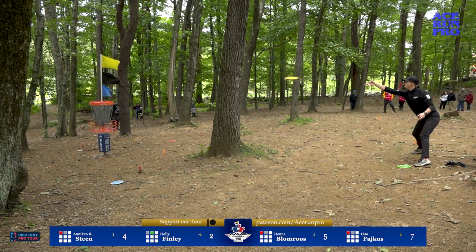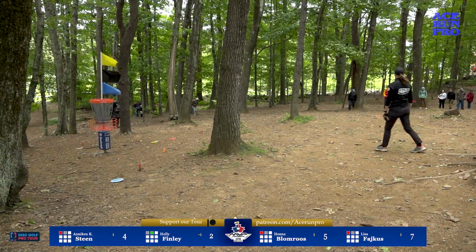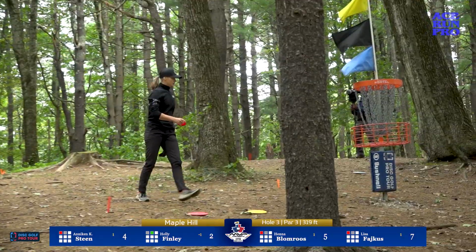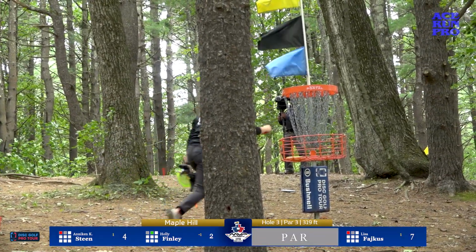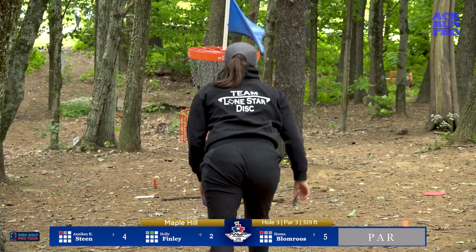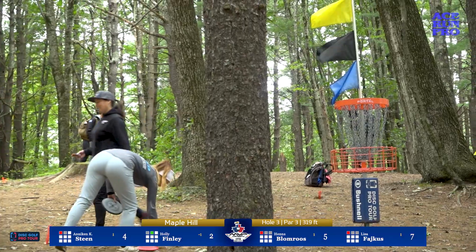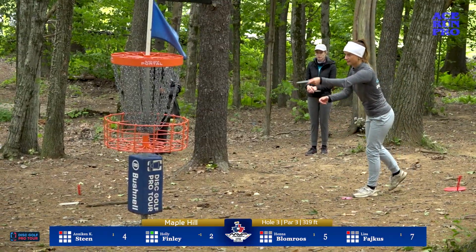Henna for birdie from circle's edge. Oh, another cage. 2 in a row for Henna. Just a bit low. I don't know if she's aiming a bit softer and lower due to the wind in her face. Hopefully she can get a birdie putt going here soon. Lisa Fajkus for birdie. Oh. Yeah. She had the long... Oh, you're right. I missed it.